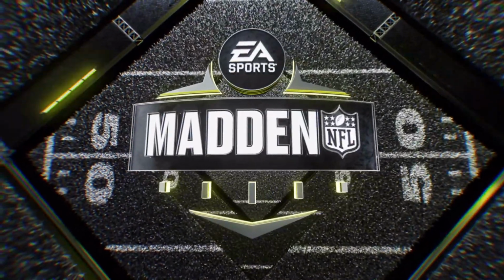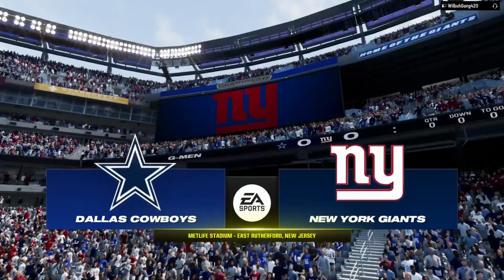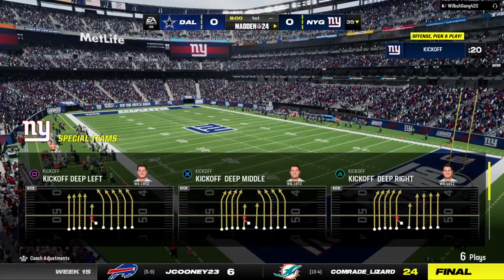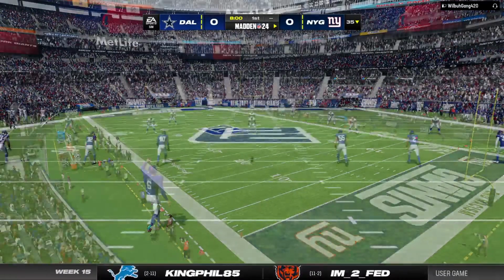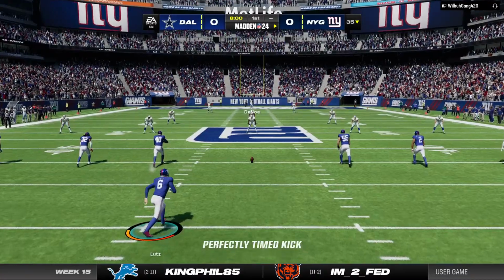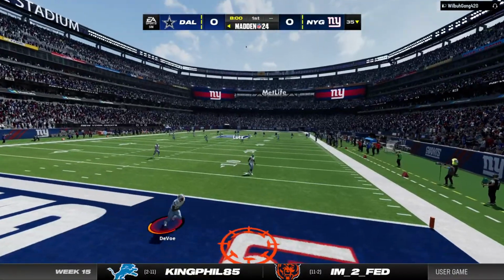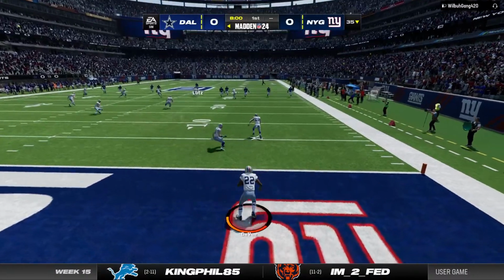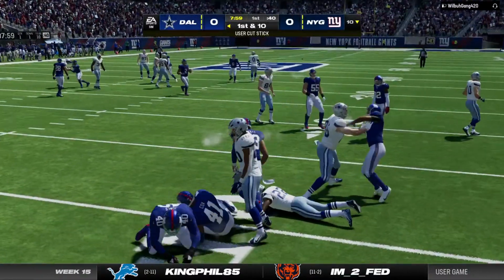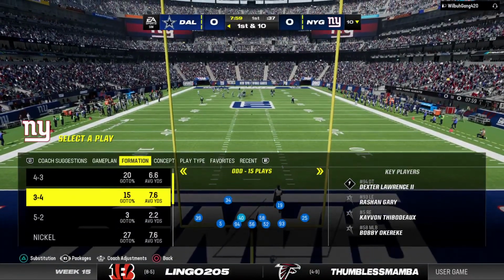From the stadium that hosted Super Bowl 48 back in 2014, there's a look at MetLife Stadium here in East Rutherford. And here comes a return from a few steps into the end zone. And not a great return here. He'll make it back only to the 10-yard line.